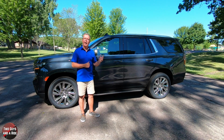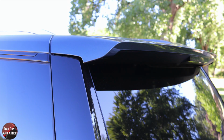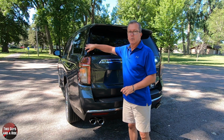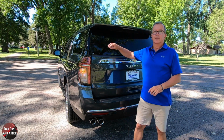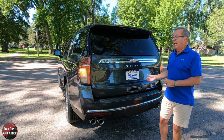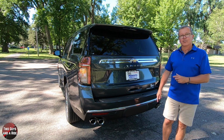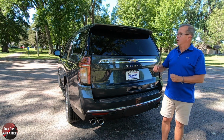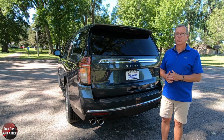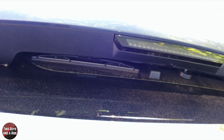Let's take a look out back. Up top, you see it does have the body-colored roof spoiler, and I really do like the blacked-out D-pillar, and it does have a programmable hands-free power liftgate. And what's really cool, it has logo projection. When you open it, you can see the Chevy logo down below. And of course, you have the deep tinted rear glass. It's a heated rear window, and it does have a hidden intermittent wiper.